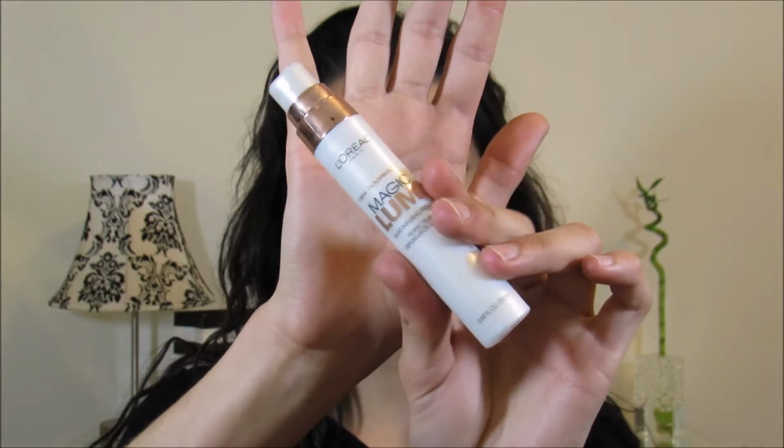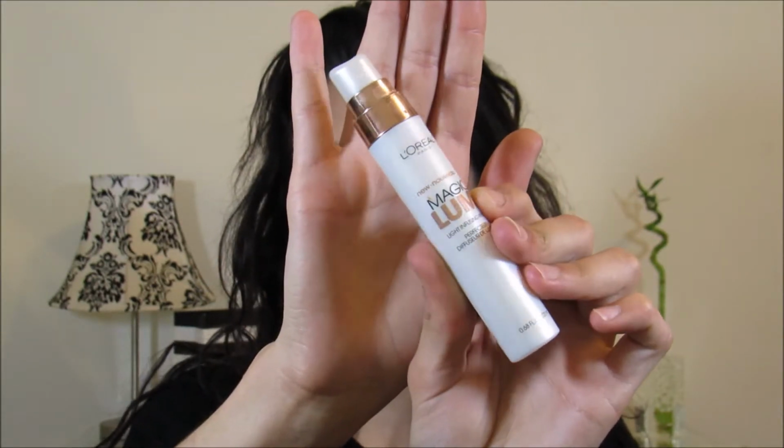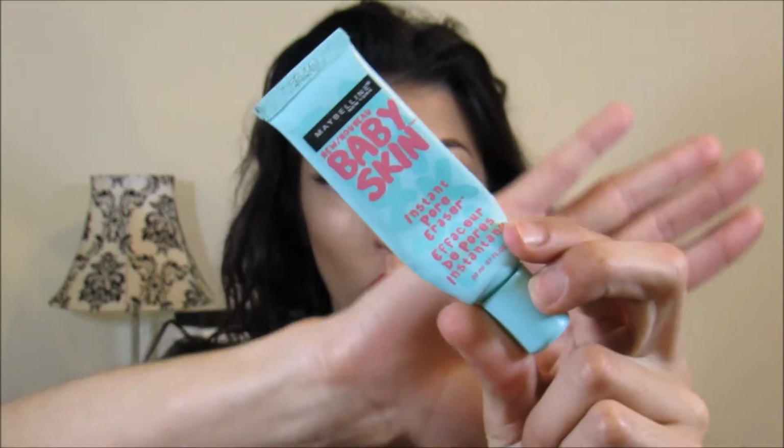But I also love to use this as a highlighter, as you guys have seen in some of my more recent videos. This is the Magic Lumi Light Infusing Primer. So it's labeled as a primer, but I use it as a liquid highlight. So moving back on to primers, I have the Baby Skin Instant Pore Eraser.